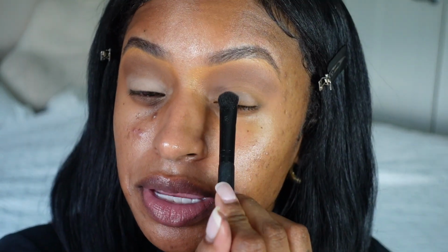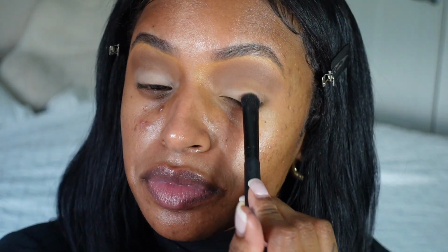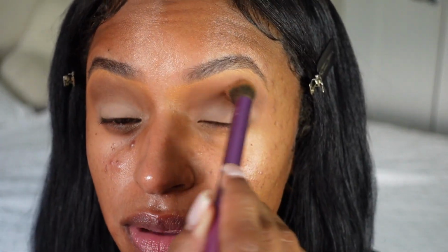And I'm also going in more with Zana, the more taupe color, over the white color, because we don't want it to look too crazy. Okay, we're going back in with the shade from the crease that we stacked on top.